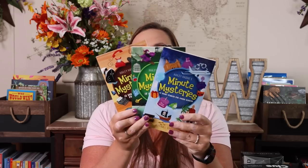For logic, I grabbed a few new things. Logic was our one thing last year. We absolutely loved it. Obviously, I want to keep that momentum going. So I picked up Haley Hattie's 15-minute mysteries. Emily loves mysteries. Case Closed, like the You Choose book, was one of her favorite series that she's read.